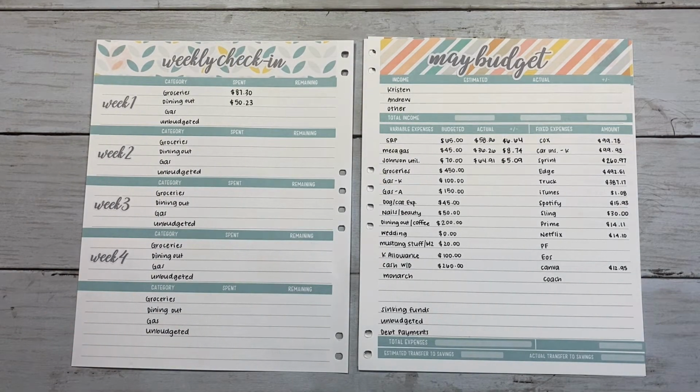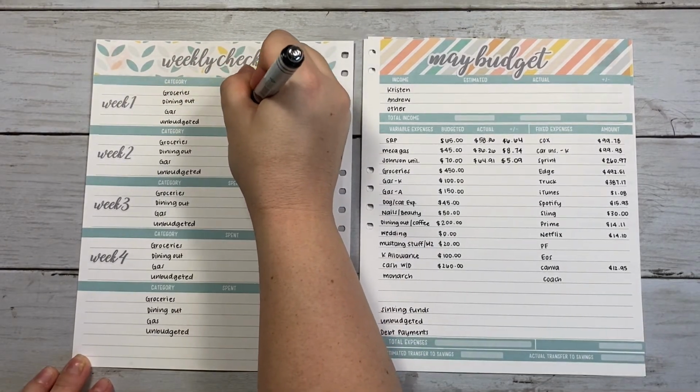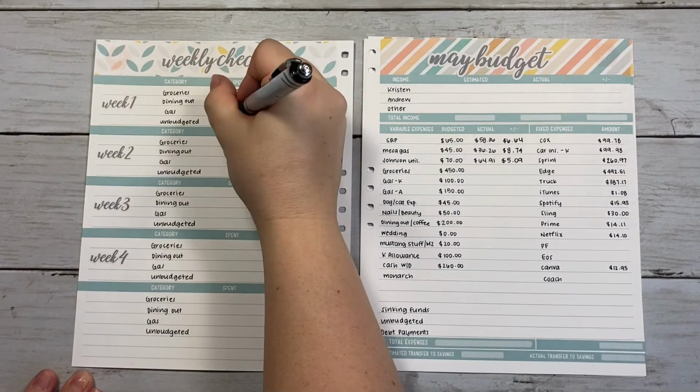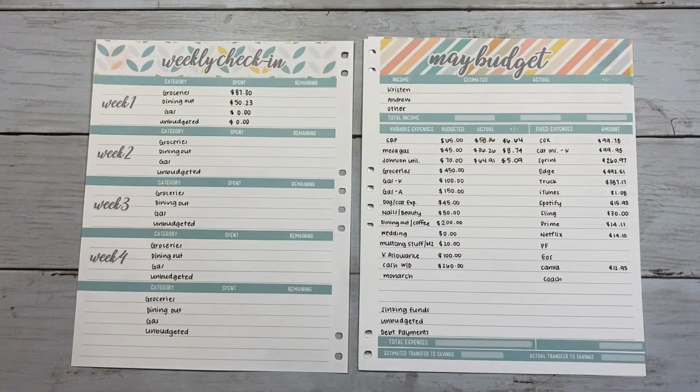Gas, I don't think we actually bought any gas this week. From what it looks like, we didn't have to. I think Andrew filled up right at the end of April, so we didn't spend anything on gas. We've been saving a lot of money on gas the past month or so. And then we didn't do any unbudgeted spending this week. So that's actually a huge accomplishment. I think we usually have at least something.